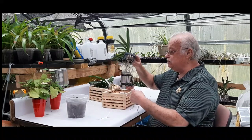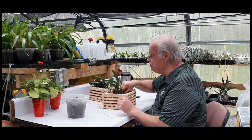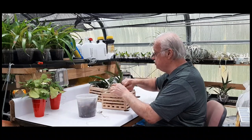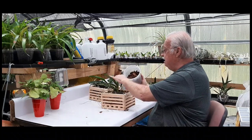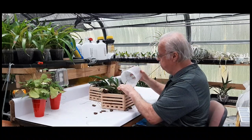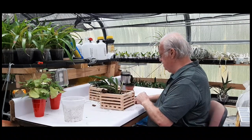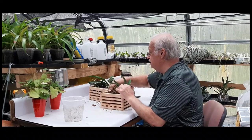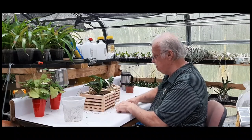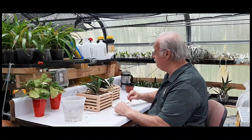So it's going in the basket, and because I've already got moss and a little bit of bark in the bottom, I'm not going to try to feed the roots through it. I'm just going to let them hang over the side. Fill in around the edges. And this one will be ready to hang in a few weeks. These roots are just going to be going crazy and hanging over the edge, and we'll get another look at them at that point.